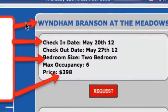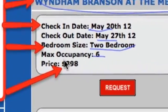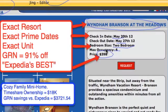Now, if you look inside our Global Resorts Network membership, the Wyndham Branson at the Meadows, the exact same days, May 20th to May 27th. The 2-bedroom unit sleeps 6 people. For some people, that's 2 families. For us, it's just 1. But the price, $398. That's for the exact resort, the exact prime dates, the exact unit, except it's 91% off Expedia's very best price. And again, at prices like this, it allows me to go on vacation, and it's what it does for its members.